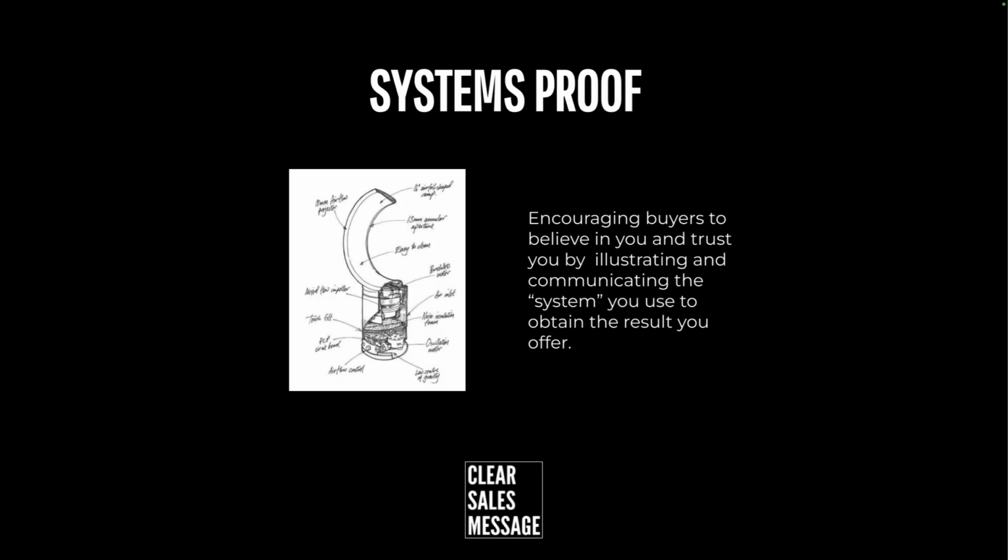How does it work? Well, it works because it uses specificity and curiosity. If we look at this diagram here, which is a Dyson fan that's been dissected, I don't think it's actually hand-drawn, but it's supposed to look hand-drawn. It's annotated. There's about 10 to 15 different arrows and things that are pointed out there. So it has specificity, and that leads us to curiosity.